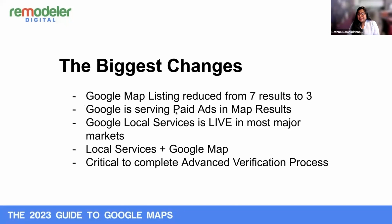Google is serving paid ads in map results. I'm going to show you where those paid ads are landing. I don't know if you know the anatomy of a search result page, but I'll show you that. And Google Local Services is live. Google Local Services works really well for all sorts of trades, right? Like home services. And so you should get your Google Local Services profile claimed.